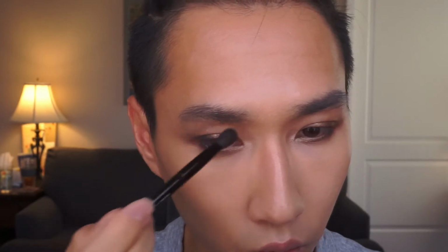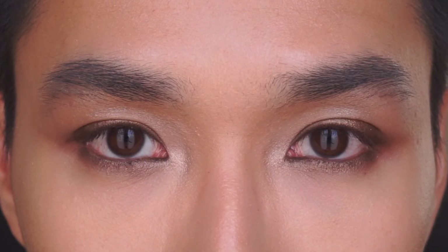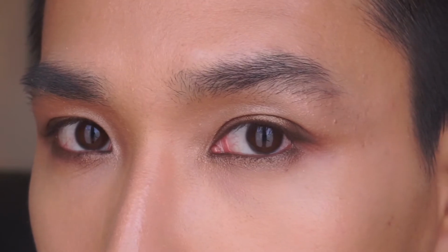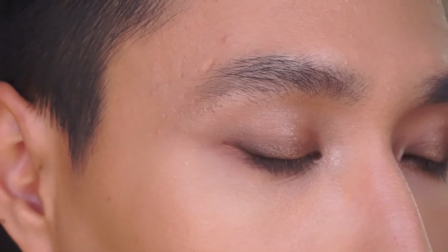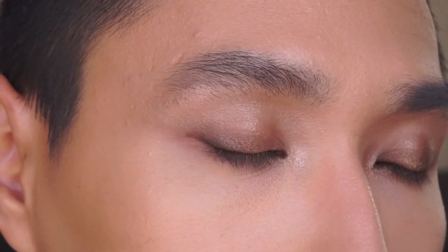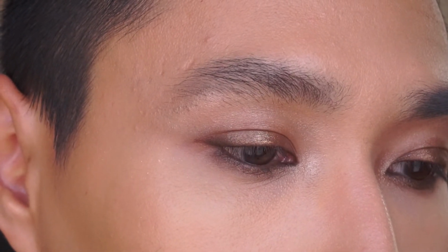And I'm going to do the same thing to the other eye using the highlight shade. Alright, finally I did add a little bit of eyeliner and a little bit of lip. I don't know if it matched, but this is the final look. So again, this is the Pomegranate side, and this is the Natasha Denona side. I actually think they are really, really close to each other.